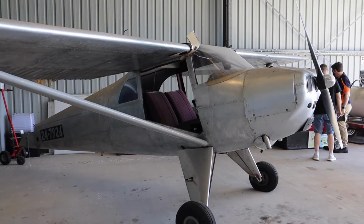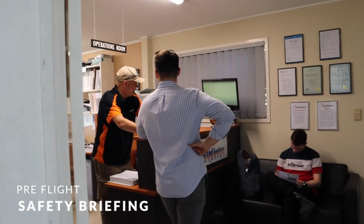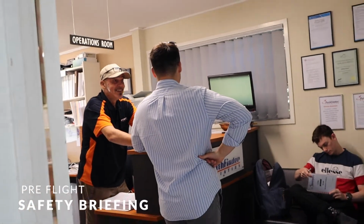Today I'll be flying in the Sling 2, 2014 model, which is quite new. I mean, it's newer than that one. That one's 60 years old, so 2014 Sling 2. It's a nice looking plane. Keen to get in? Feeling it? Excited. Are you worried about the bumps? Nah, all part of the fun. But we're still in the units, so let's go.